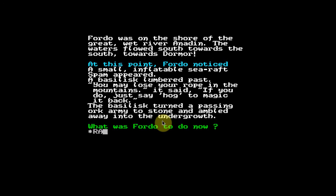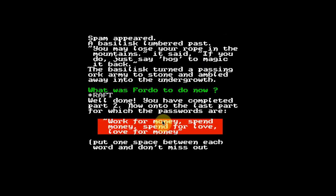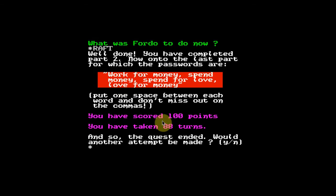Anyway, we're back at our raft, so let's board the raft one more time. Well done, we've completed part 2. Now on to the last part, for which the passwords are work for money, spend for love, love for money, with one space between each word, and don't miss out the commas. And there we go, so we've scored 100 points, and we've taken 88 turns, and that brings us to the end of part 2. So hopefully see you all again for part 3 of Lord of the Rings at some point soon.